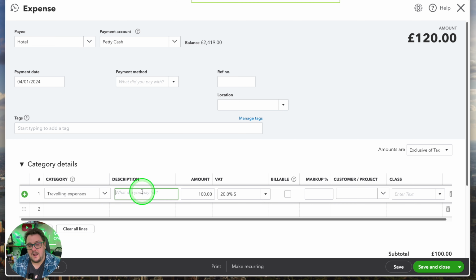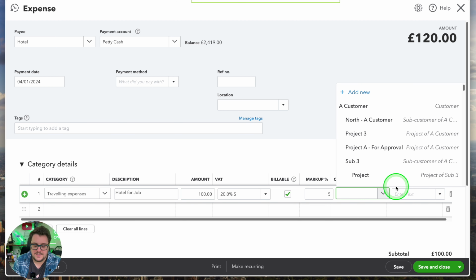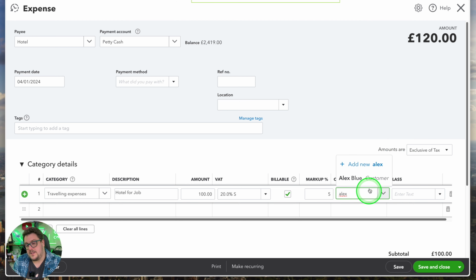But the idea is now, and I'm actually going to put a hotel description in. So I'm just going to put hotel for job. I'm going to mark as billable. We're going to do Alex again. But this time round, I'm going to do a markup of 10%.